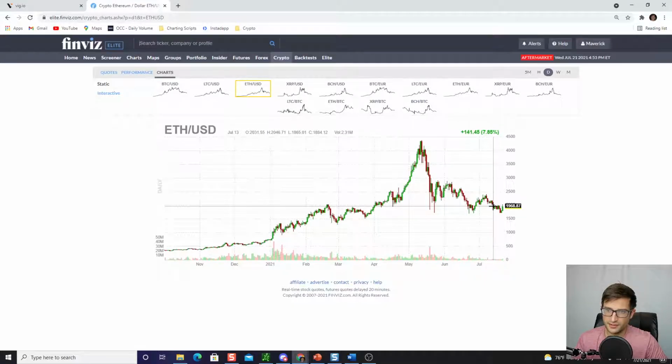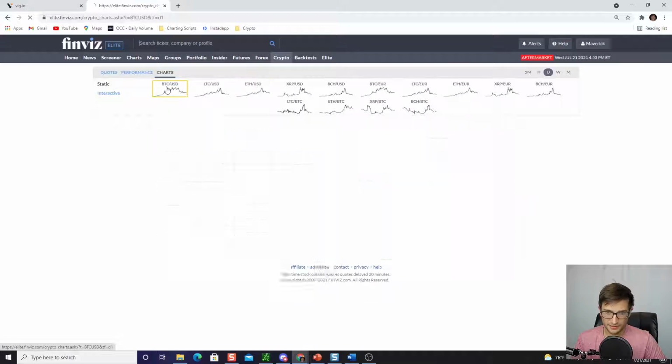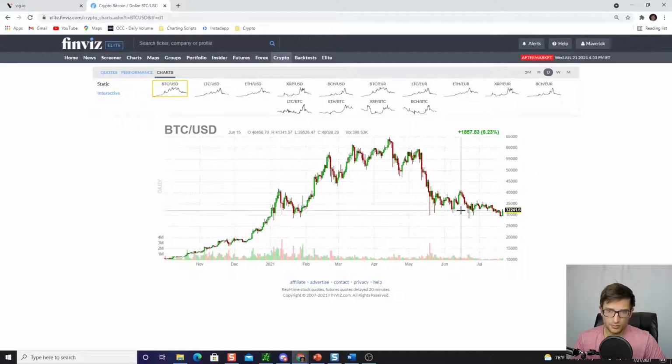Now we're up 7.85%. Still not too shabby. And Bitcoin also up 6.23%. So we'll see what happens and if these can actually gain some momentum. As of right now, this all fits neatly within the context of this downtrend. So we'll see what happens with those cryptos as well.